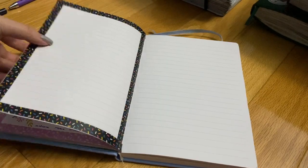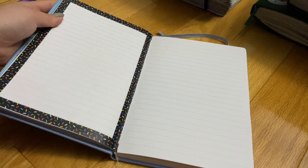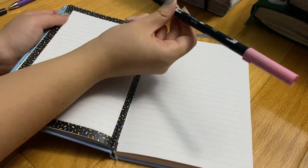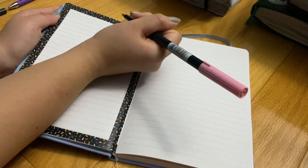I had to move you guys over because the tripod was in the way and I don't think I'd be able to write without it. So I'm going to use some Tombows because my Crayola Super Tips are drying up.